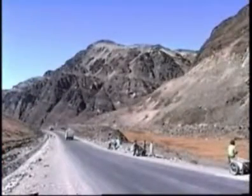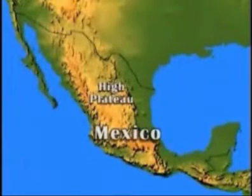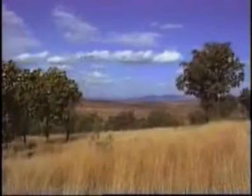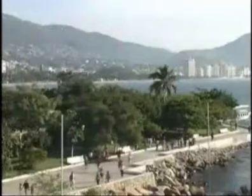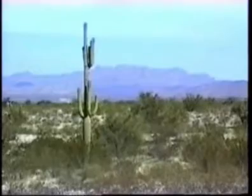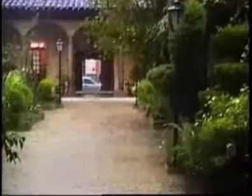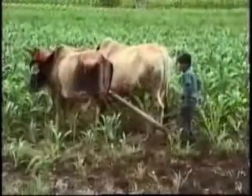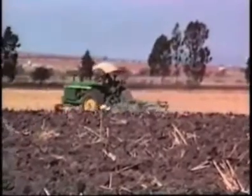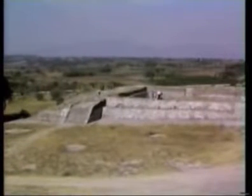Mountains and high plateaus cover large parts of Latin America. In northern and central Mexico, a high plateau lies between 2 great mountain ranges. These mountain ranges rise up from narrow coastal plains. The northern part of the plateau is very dry and better suited for ranching than farming. The southern part of the plateau gets more rainfall, enough to grow corn and other crops.